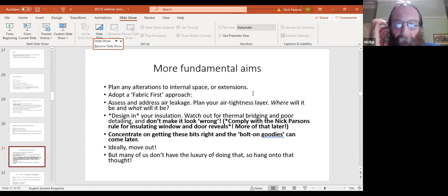So assess and address air leakage, plan in your air tightness layer. There wants to be an air tightness layer all around your house. That could be hard plaster on the walls, but then that's got to extend above the ceiling past the first floor, because otherwise we build joists in there. We don't build them in very well. They're not at all airtight. So planning your air tightness layer and planning the junctions.